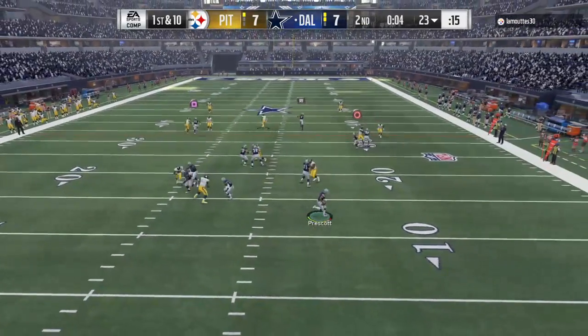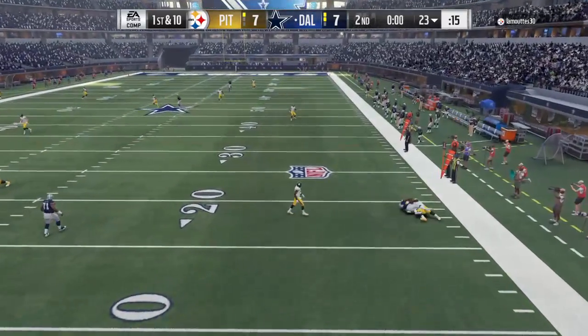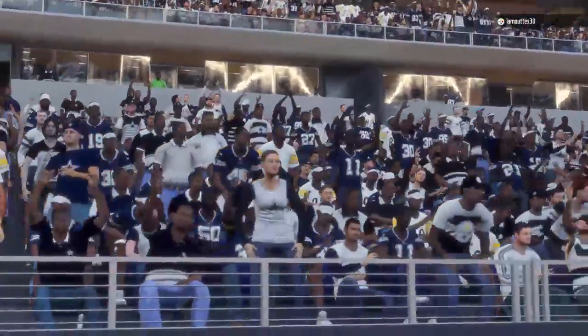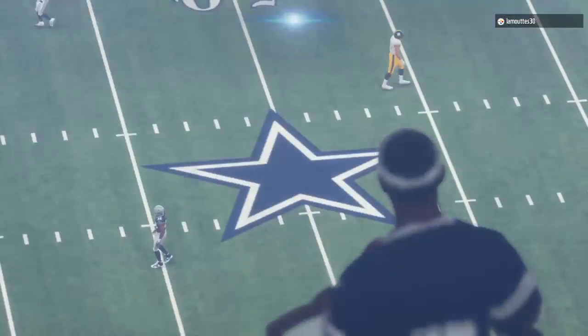Following the interception, here's Prescott, escaping the pressure right. And he can't find a receiver, and he's brought down. That's it for the first half. 2 more quarters to go. We'll have plenty more to see after the break.